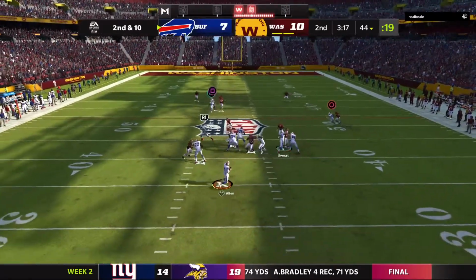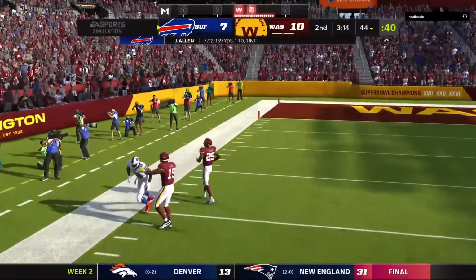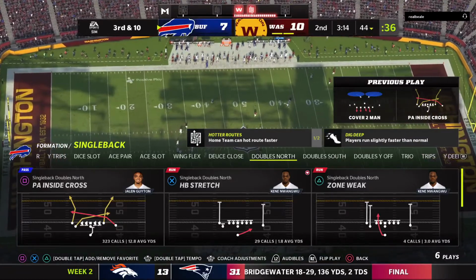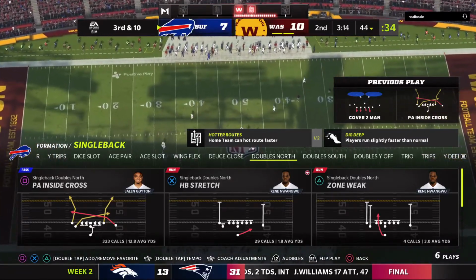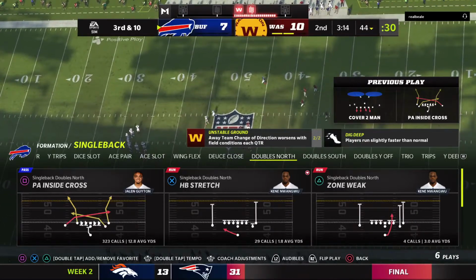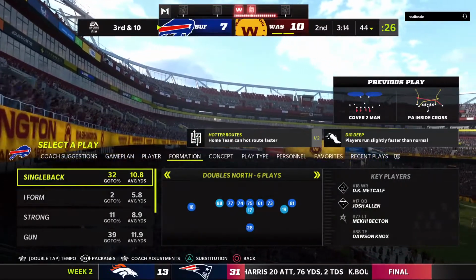Throwing now is Allen. Going for Metcalf on the deep ball. And that's going to be incomplete. Good effort there, trying to take a shot, but it's 3rd down. He certainly has had a good game throwing the ball so far, but I think he was trying to take that from good to great with that throw, trying to get one downfield.